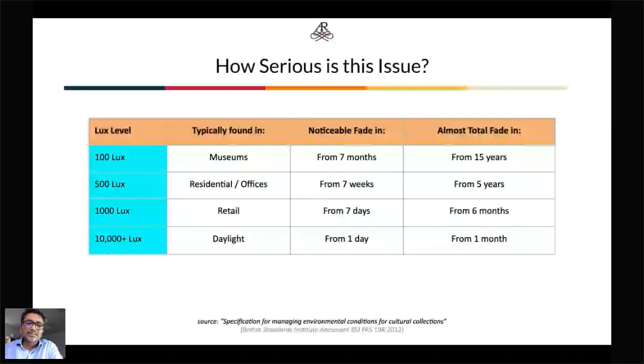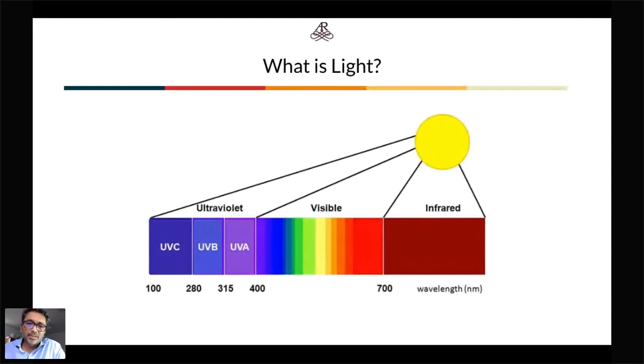So what is light? Well, here you see an image of the sun and the different levels of wave bands, such as ultraviolet on the left-hand side, visible in the middle, and infrared on the right. To the left of this diagram, which is not shown, are all of the gamma rays and the X-rays, but they are all cut out, of course, by the Earth's upper atmosphere. The same goes for UVC and parts of UVB, which are also cut out by the Earth's upper atmosphere. Ultraviolet A, however, is not, and it gets straight through to Earth and it can go straight through float glass. So we do need to worry about UVA.